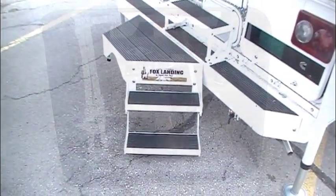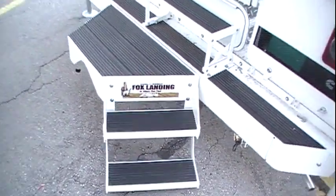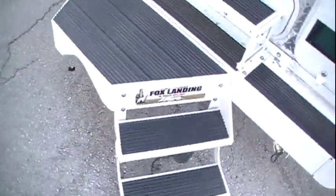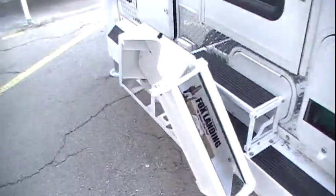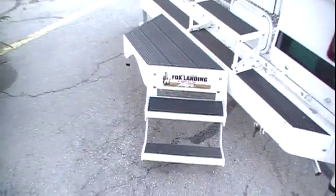I love this next feature. It's the optional Fox landing. It's the ultimate back porch. Basically it's a step to let you get inside your camper. But what they've done is engineer it so that you don't have to unhook your trailer if you're pulling something. It's got side entry. You also collapse this very simply by lifting it up. It's as simple as that.